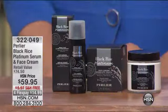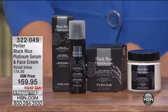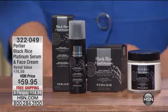But we don't just want temporary disappearance, we want long-term disappearance. So what we have in here is a pentapeptide. That is five different peptides all together in both products, in the serum and in the face cream, that work on the long-term wrinkle-reducing effect. So you get the short-term as the long-term is catching on, so your skin looks so much better over the long term.